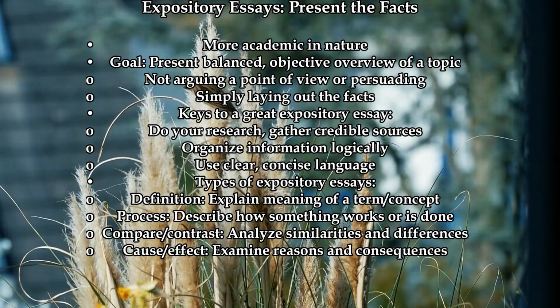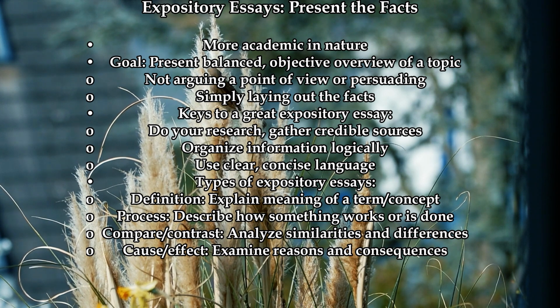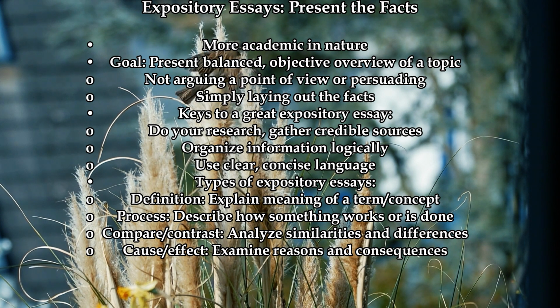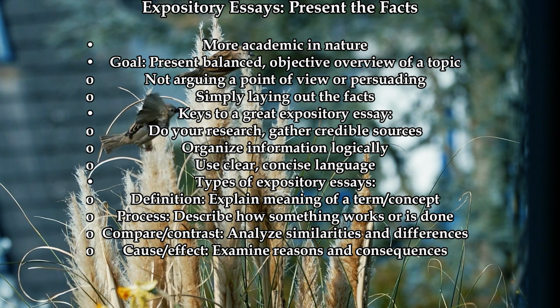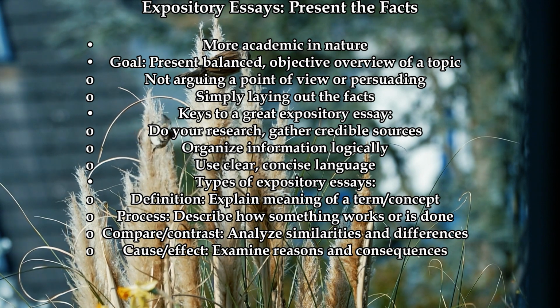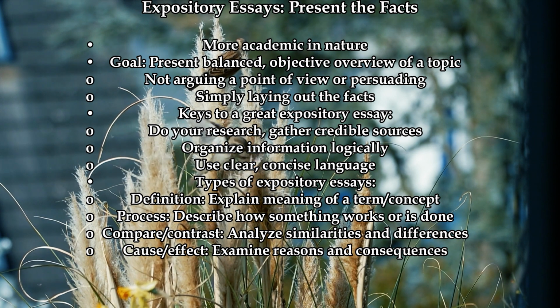Expository essays. But what if you're tasked with writing an essay that's a bit more academic in nature? That's where expository and persuasive essays come in. An expository essay is all about presenting a balanced, objective overview of a topic. You're not trying to argue a particular point of view or persuade your reader to take a certain action. You're simply laying out the facts and letting them speak for themselves.